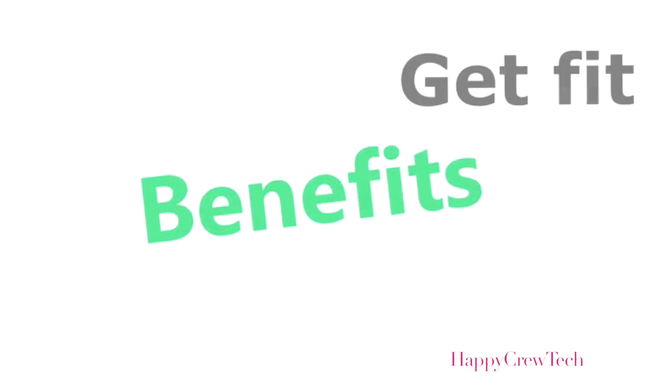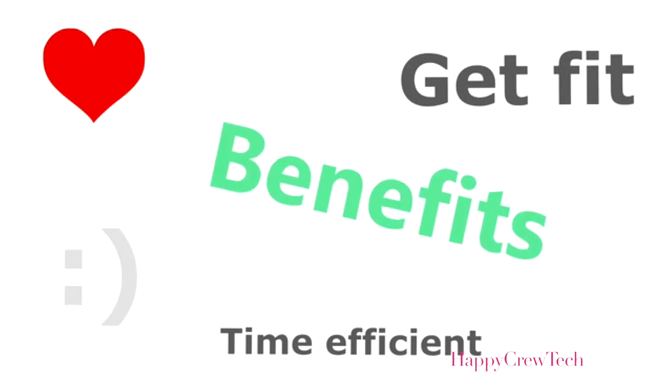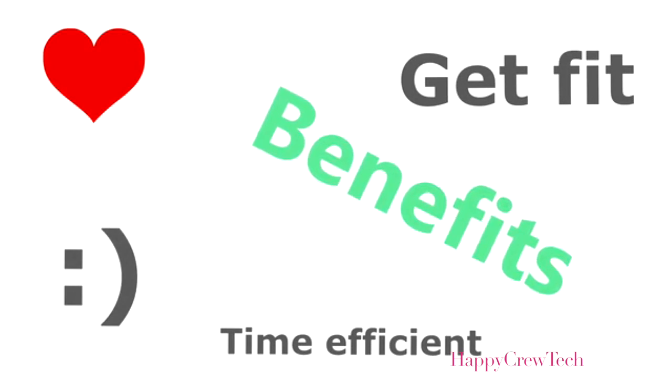A fun way to get fit, time efficient, great for your heart, feel happier, live longer, and more.